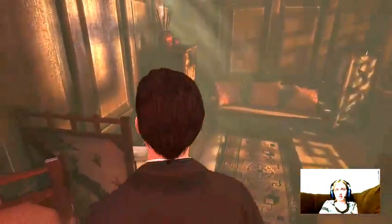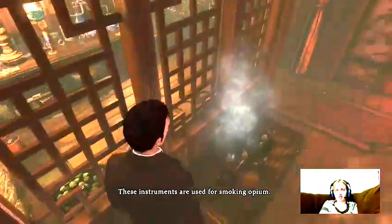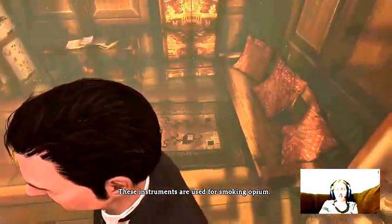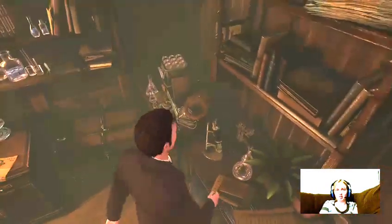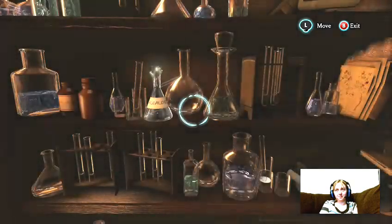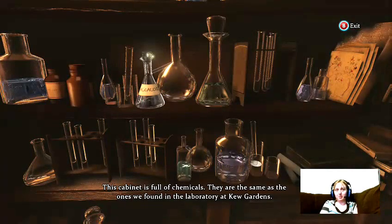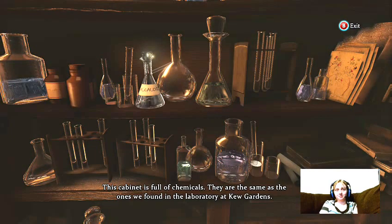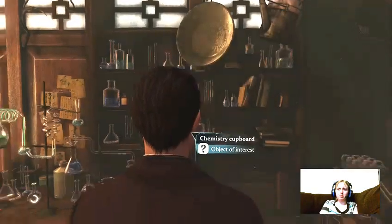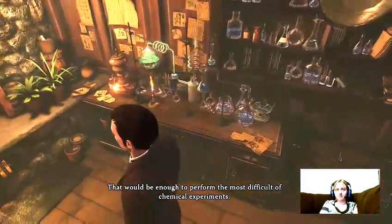Let's see, what's in here? Is it like an opium den? These instruments are used for smoking opium. Alright, so Dewey becomes one with the plants by inhaling them. This is an opium den. Alright, well, you know. Where would a Sherlock Holmes story be without an opium den? This cabinet is full of chemicals. They are the same as the ones we found in the laboratory at Kew Gardens. They're not also making opium, are they? Or is that just a coincidence? That would be enough to perform the most difficult of chemical experiments.